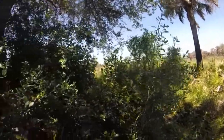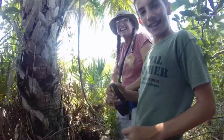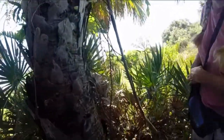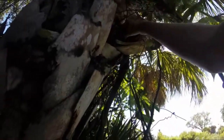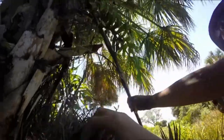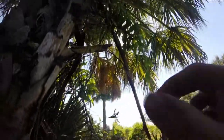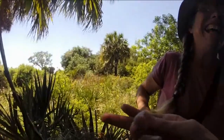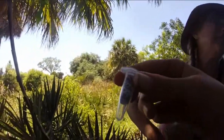All looking at us. All right, so literally 3 seconds after I shut the camera off, they found it. And it's right up here. Oh, my mom's gonna be so happy that we found this. Look at that, people.